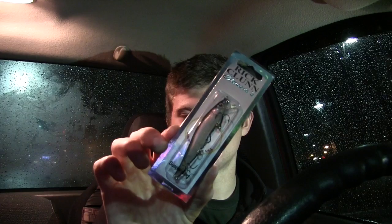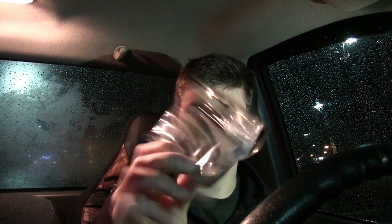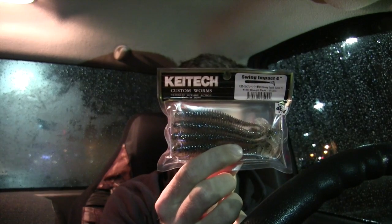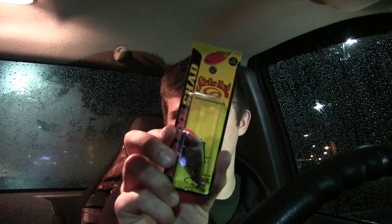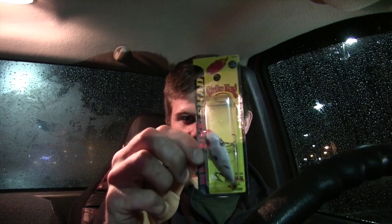A lot of people use those bigger jerkbaits. I personally like the littler ones, and it's just a really finesse bait to get bites. So I got some Keitech swimbaits. These are the Swing Impact, 4-inch, and this color is Bluegill Flash, one of my favorite colors. It's like a gray, and it's got some blue and black glitter in it. Really good. And then I did get two of my 1/4 ounce Red Eye Shads. This one's in gold blackback, and I think the next one is in gizzard shad, so just some 1/4 ounces.